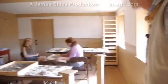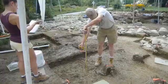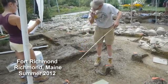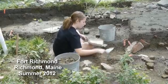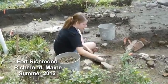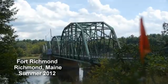Added bonus. This is an added bonus. We've got the archaeologist and our director and curator working at sorting and categorizing all these artifacts from the fort down the river, Fort Richmond. I see there's a lot of bones.